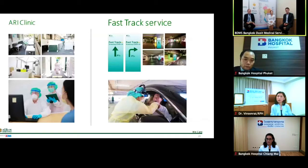But now you also have the fast track service. These are for asymptomatic patients or for patients with light symptoms who wonder whether or not it's a COVID infection. And you can go without leaving your car. It's a drive-through system. It's in our parking lot, we'll empty the parking, and then you can just get the swab test from inside your car.